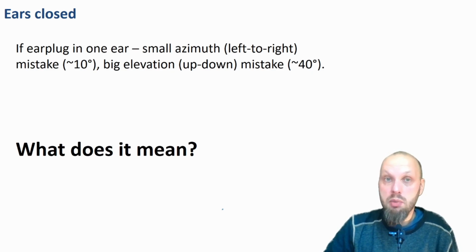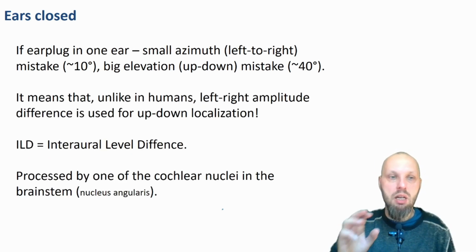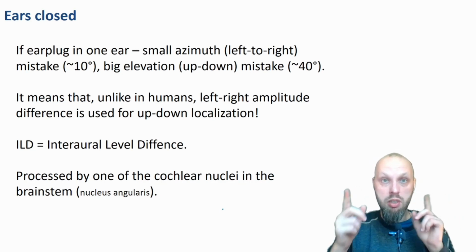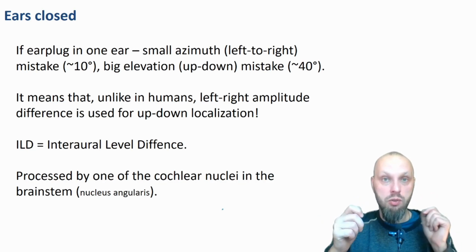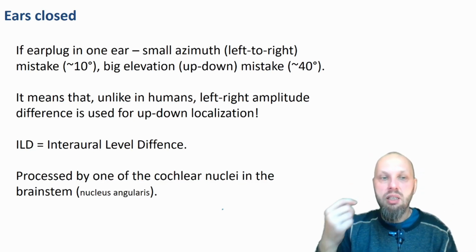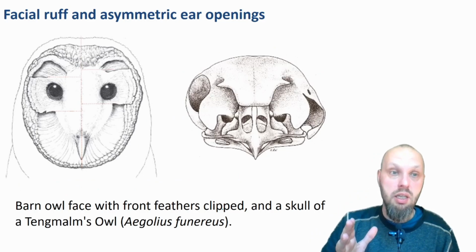If you ever heard something about owls, you may know the answer. If you haven't, it's pretty hard to guess, because owls are weird. Many owls have asymmetric ears. And because of that, they use left-right amplitude, the comparison of amplitudes, not to figure out whether the signal comes from the left or from the right, but to figure out whether it comes from above or from below. And for left to right, they use inter-aural delay. That's weird. The way their ears are organized is weird.